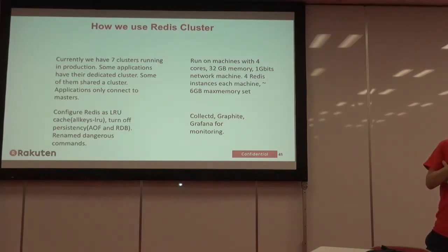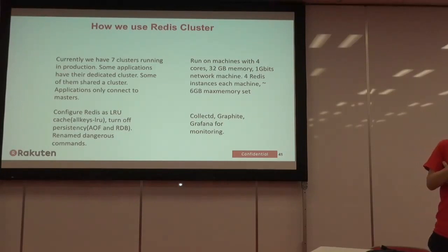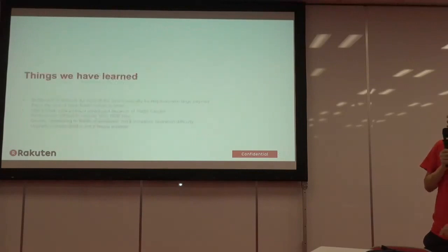We configure Redis as an LRU cache, so the policy in detail is allkeys-lru. This is the policy in the Redis setup. We turn off persistence because we're setting it up as a cache, so we turn off both AOF and RDB. We also rename some of the dangerous commands. For example, we rename FLUSHDB to something people don't know, to prevent people from doing stupid things. We use collectd, Graphite and Grafana for monitoring, so we have some dashboards to know what's going on inside our Redis servers.